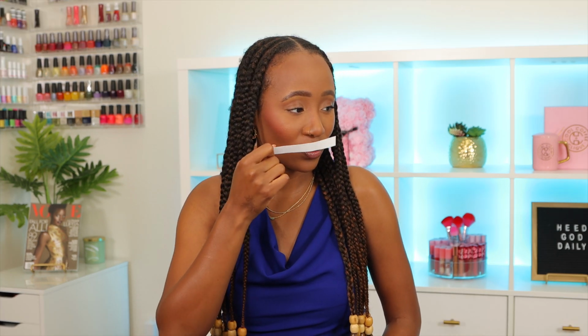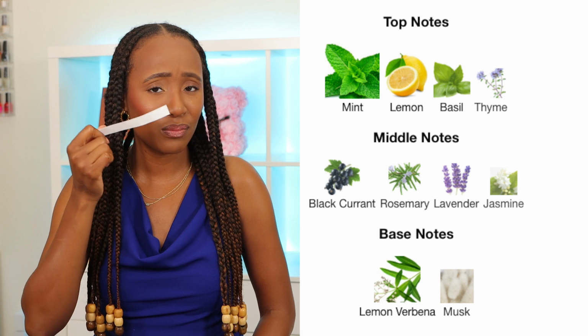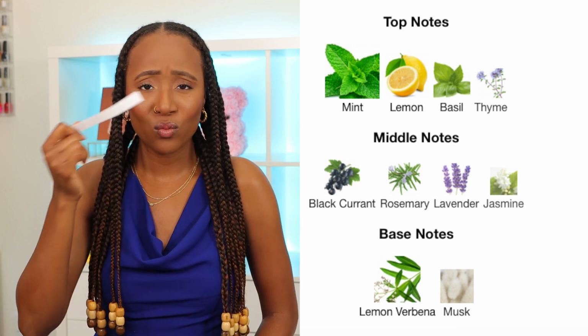Very minty, but what is the other note? I think I'm picking up the black currant, which smells amazing. It's mixed with rosemary and jasmine. Wow. And then it has a musk to it. This smells good. I like this. I'm definitely gonna give this to my husband and have him try this on. I was not expecting that at all. That smells good. See, I think I really am starting to understand the types of things that I like. And I like that.